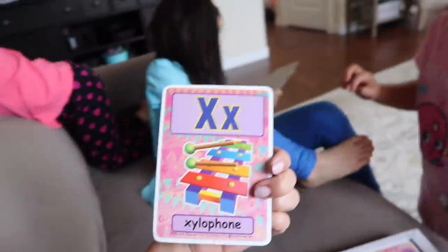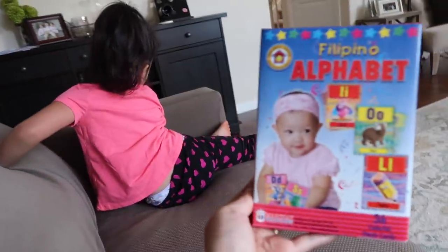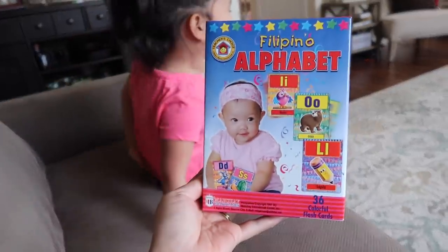Xylophone is xylophone in Tagalog. Xylophone. Very good. It's the same. Anyway, thank you, Kate and Kyla, for the Filipino alphabet.